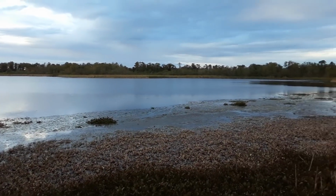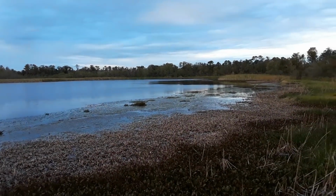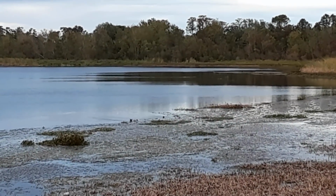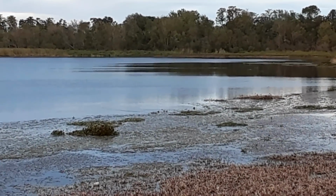Clusters. Oh, there's a little bird. I thought it was an alligator. Right over there. I don't know if you can see him. Zoom in right there for you. Of course, as soon as I zoom in, he stops moving. There he goes, flapping his wings.